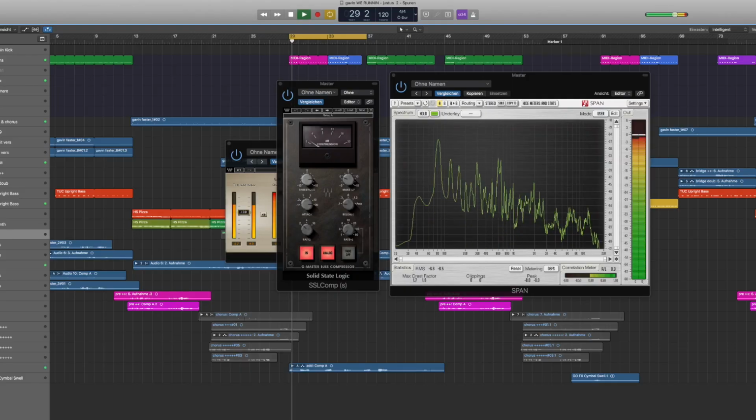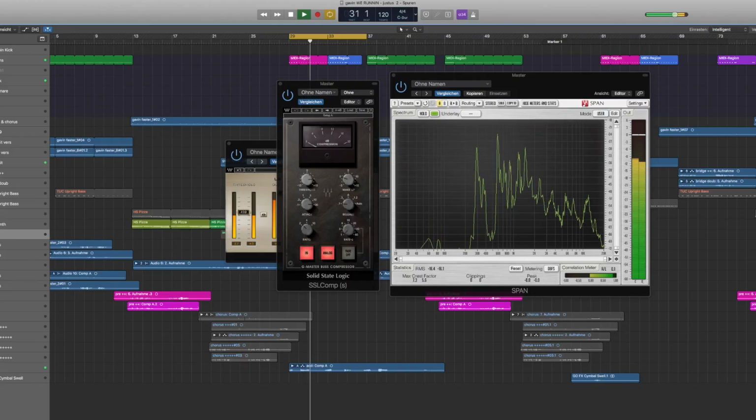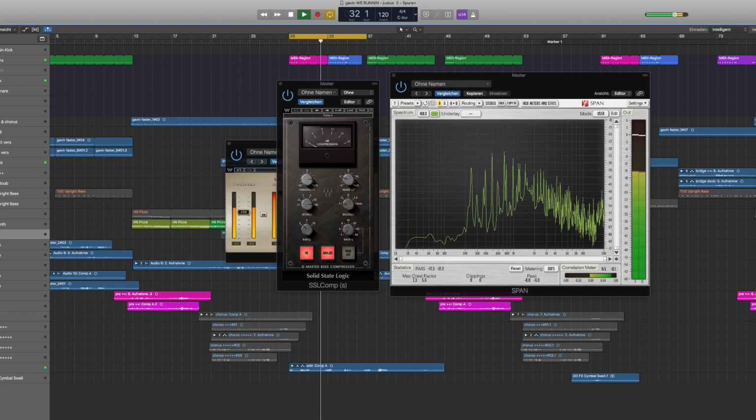If I mute now the kick, you will see that the compressor is getting triggered way less. And if I take away the bass, it will be not triggered at all almost. So yeah, those two are actually the main elements that cause the problem of getting a track loud. The more kick and bass you have, the less loud you can actually make your track, because those bass elements take away a lot of energy, take away a lot of space in the mix.